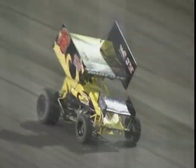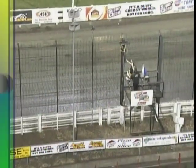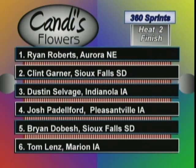Through turns 3 and 4. Here comes your leader, and your winner. Down the front straightaway goes the car number 18 of Ryan Roberts. Clint Garner comes home 2nd, Dustin Selvage 3rd.